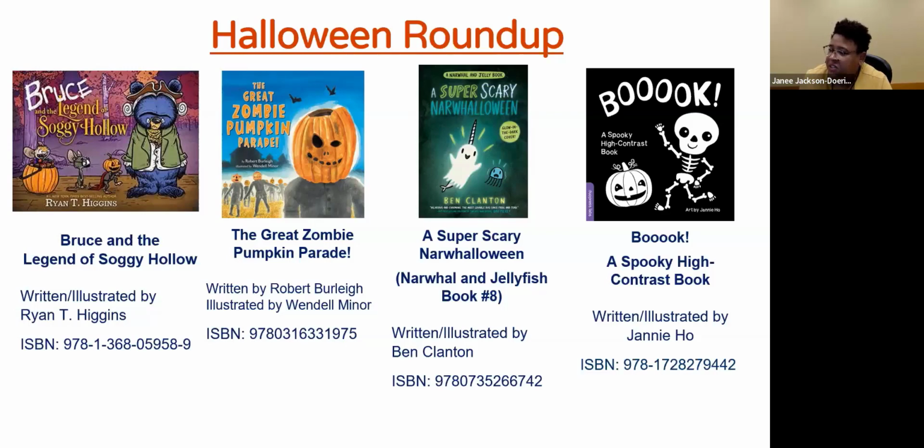The second book is called The Great Zombie Pumpkin Parade. And this is so cool. It's written by Robert Burleigh and illustrated by Wendell Miner. And the text goes like this: midnight madness, stomp, stomp, stomp. Pumpkin badness, clump, clump, clump. So readers in this book get to join a slime-faced pumpkin, a bubble-eared pumpkin, zipper-toothed slumpkin, a drizzled-mouthed dumpkin, and the rest of the ghostly crew as these spooky, silly zombie pumpkins dance through the darkness.